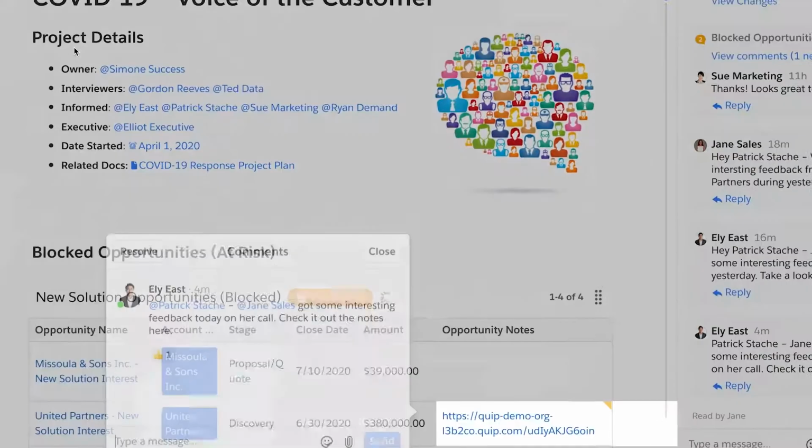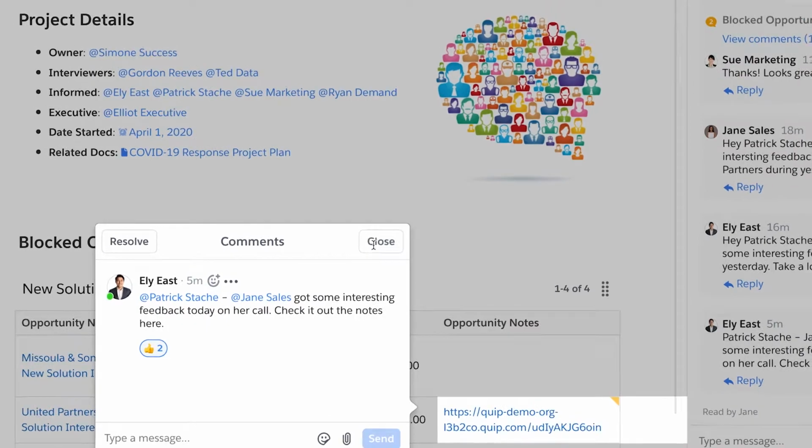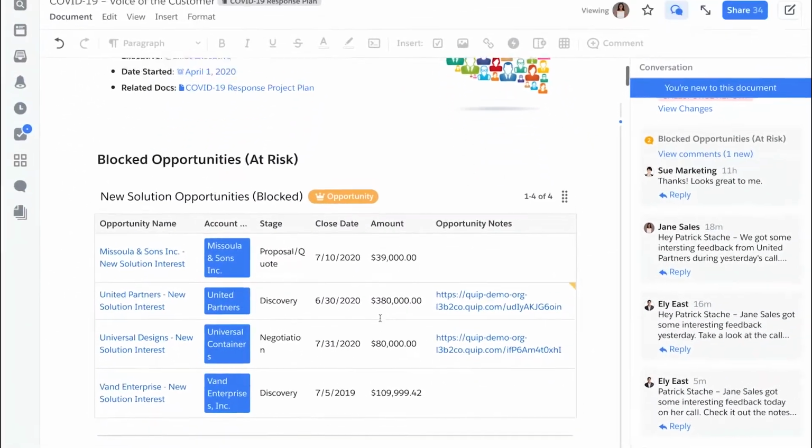This is Patrick's window into Salesforce, and it's built in a way that's easy for him to interface with the sales team without a formal meeting. For Eli to message Patrick directly, it shows they not only have a working relationship, but this account must be pretty important. Eli loves that Quip gives him the ability to bubble feedback up to the product team, champion the customer, and impact the roadmap.